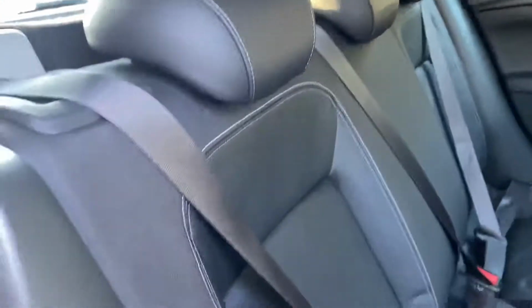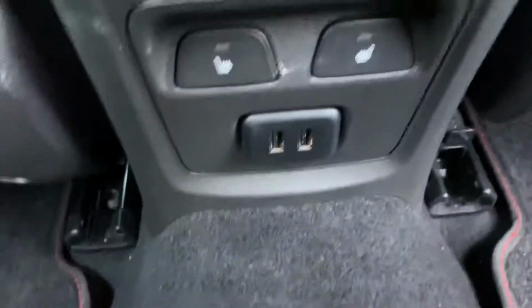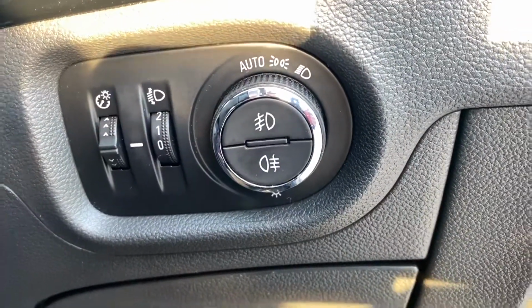And there you go, as you can see it is leather throughout. They do look quite comfortable. And then just down to here, we've got a couple of USB sockets and heated seats in the back. Along with nice big pockets on the back of the seats. And then jumping in there, we've just got electric windows all around. We've then got automatic lights.